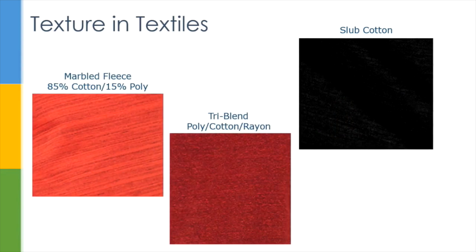As you start to look at different textures, when we're encountering garments with texture, often they show up in one of these three categories. You see the marbled fleece, you see the tri-blend, or you see the slub cotton. Some of these actually have a smooth surface, whereas the slub cotton has a little bit more of a textured surface and ridges that you need to get around or make sure that you don't compress when you heat press the garment. What all of these have in common is that they tend to be a bit heat sensitive, so we would recommend using a low temp heat transfer material in your application.